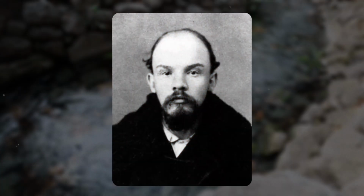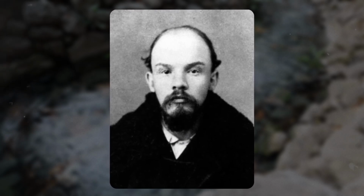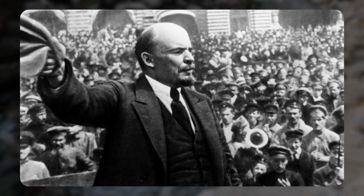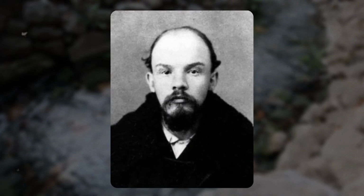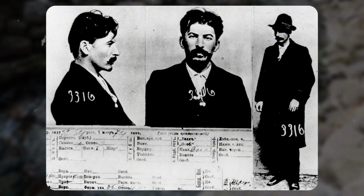A mugshot of Vladimir Lenin after his 1895 arrest by the Russian Empire. One of history's most radical revolutionaries in a police booking photo. Joseph Stalin, photographed by police in 1911. Already a known agitator, this image shows him years before rising to power.